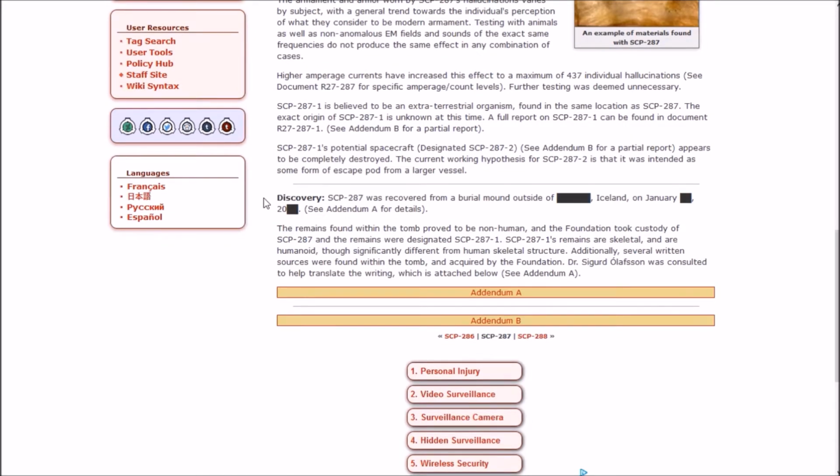Discovery. 287 was discovered from a burial mound outside of Blank, Iceland on January 2000. See Addendum A for details. The remains found within the tomb proved to be non-human, and the Foundation took custody of 287, and the remains were designated 1. 1's remains are skeletal and are humanoid, though significantly different from human skeletal structure. Additionally, several written sources were found within the tomb and acquired by the Foundation. Dr. Sigurd Olafsson was consulted to help translate the writing, which is attached below.